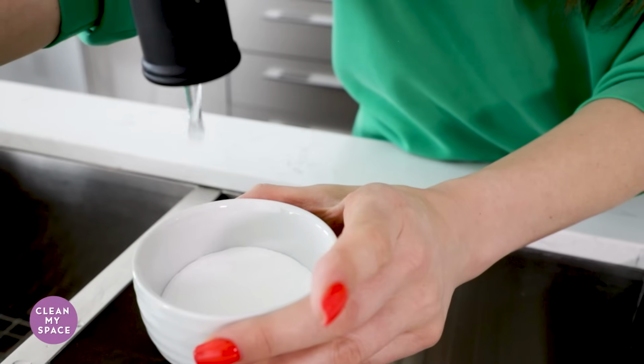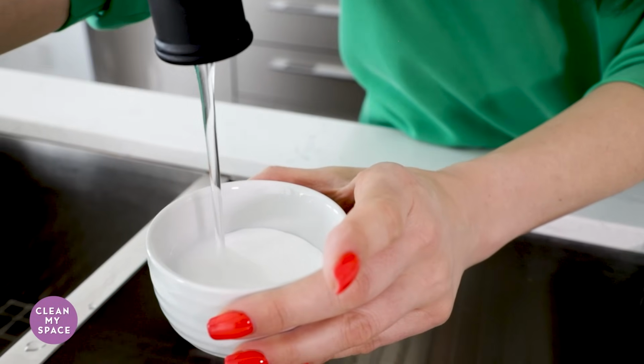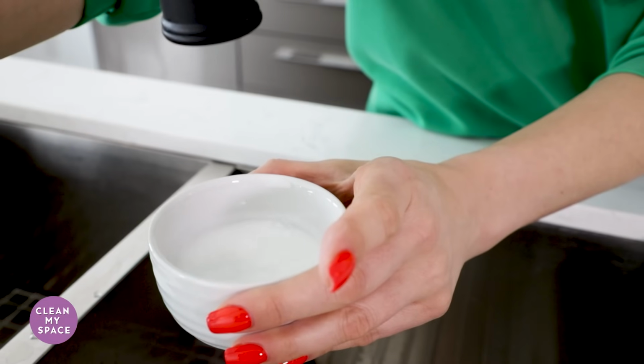You can even use paper towel, gauze, or cotton balls. And for your liquid, we're gonna keep it simple for these two. We're either gonna use water, hydrogen peroxide, or acetone. We're not mixing any of those.